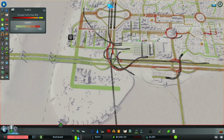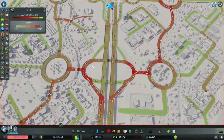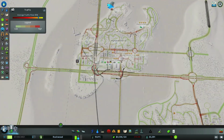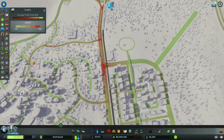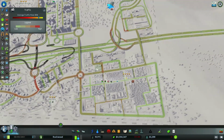A couple of hotspot areas. Here's a hotspot, for example, nice and red. Here's another hotspot area. Busy, very busy, not congested though. That is what we want. And it could be said that a lot of this is because the public transport is taking a lot of pressure off the road.